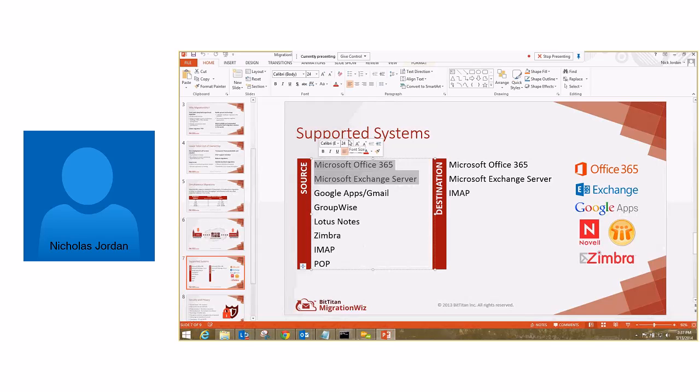And these two are emails, calendars, contacts, tasks, journals, notes, rules, permissions, public folders. Now, if the customer is on a mail system you don't see here today, we can still connect via the generic IMAP protocols, which is email only. And it doesn't matter where you're migrating from. The UI and the processes always stay the same.